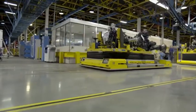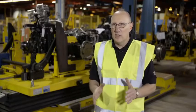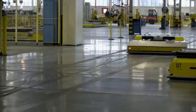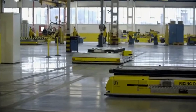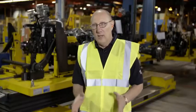How does the AGV actually work? The AGV is operated by our computer system. It's a wireless operated system. Sunk into the floor, we have wires which the AGV follows. It's like a giant scalextric. So once the operator pushes the button to send it onto its next cell, the AGV will follow that line in the floor and it will go directly into the cell.